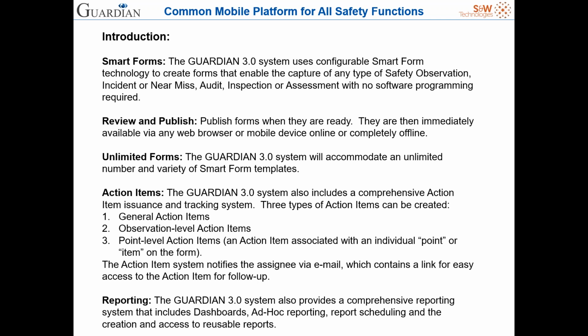Now, in terms of forms, as I mentioned, you can create a variety of different kinds of forms, and you can create the forms yourself. We can train you how to do that, or we can help you to do it. But the system can hold any number of forms that can contain pretty much any variety of data, and we're going to talk about that in a moment. As we mentioned, you can use them for traditional safety observation forms, near misses, safety catches, audits, inspections, assessments, and the like. So there's really no limit to what you can do with this system.